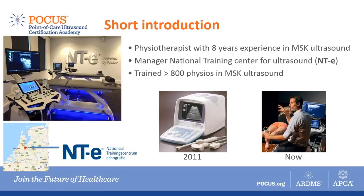In our facility, we train MSK ultrasound and we train pelvic floor ultrasound for pelvic floor therapists. And we mainly teach physios, but we also see an increasing demand from orthopedic surgeons, sports medicine physicians, podiatrists, and physician assistants that are picking up MSK ultrasound. And like Madeline said, in my time at NTE, I have trained maybe over 800 physios in MSK ultrasound. And in these years, you could say I've seen the good, the bad, and unfortunately also the ugly. So there's good points and there's bad points, and both will be in the presentation for the viewers.